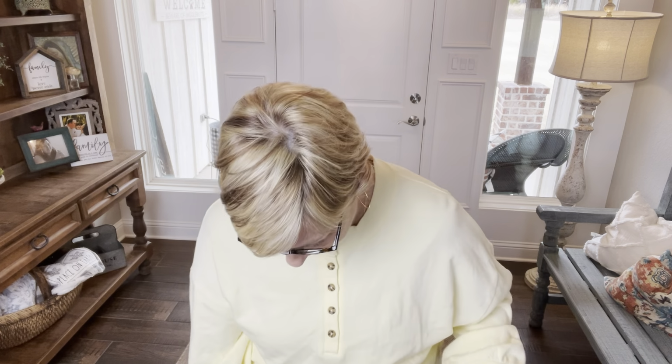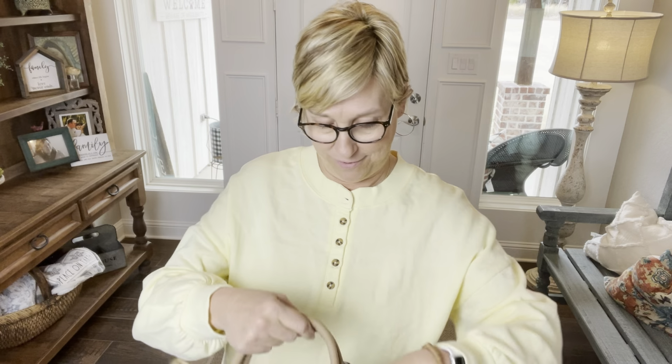All right, I'm going to tie it on the purse, and I'm going to try on that little duster and tank top and see what I can get going there. I think it's going to look so cute on this purse, though.